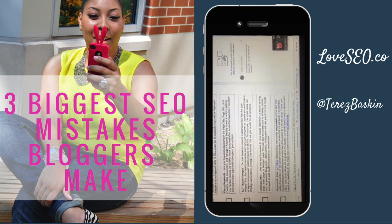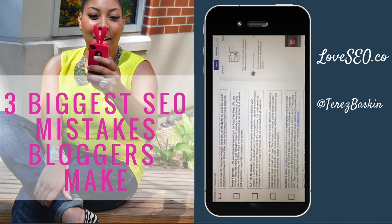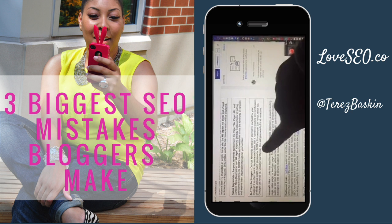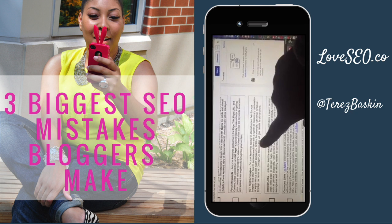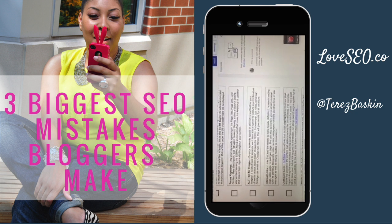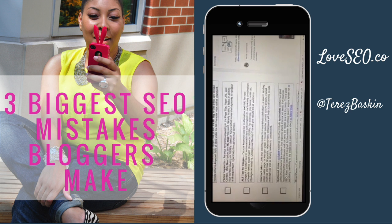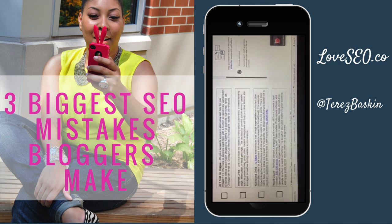The hyphen actually acts as a search divider, so any of those terms will come up. So if I typed in car and rental, that would come up. If I typed in Chicago rental, it would come up. If I typed in Chicago car and rental, it would still come up, offering your readers and people searching the opportunity to find your content three separate ways. That's a really big one.